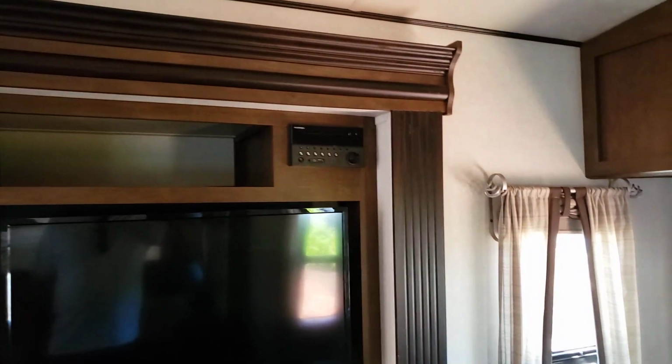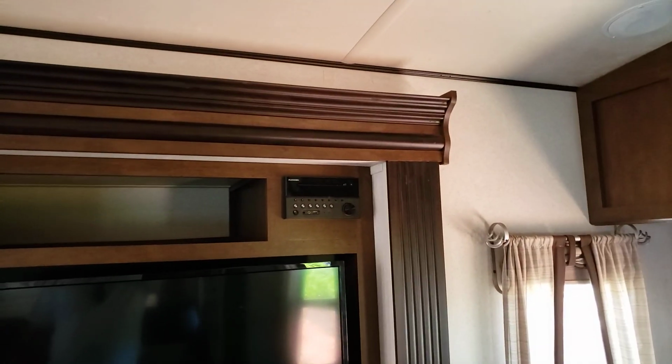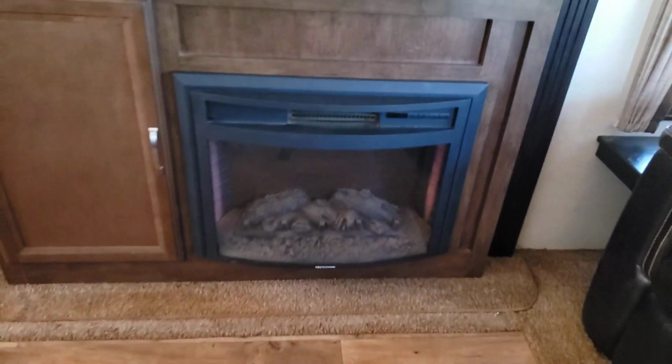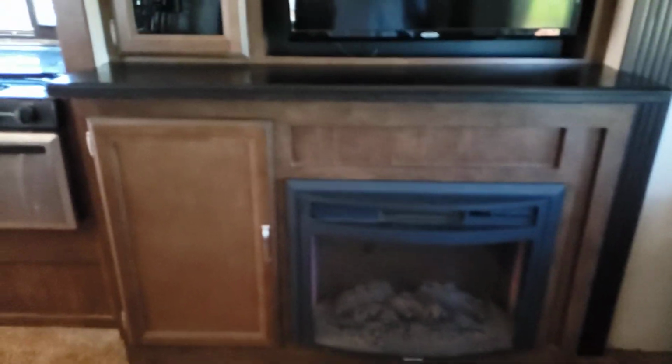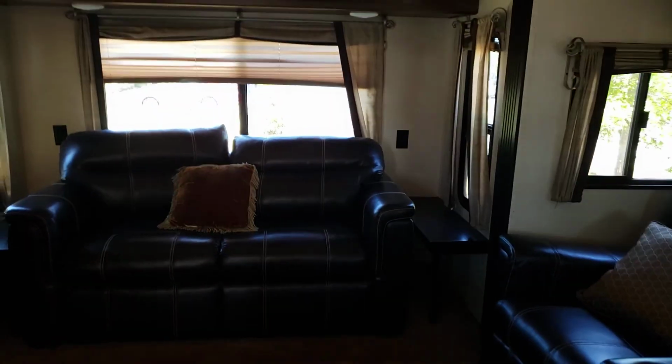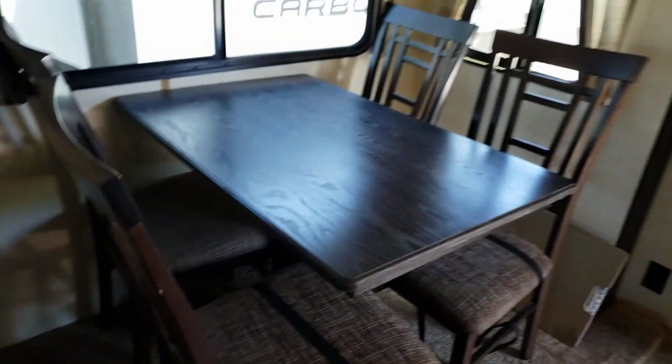It's amazing. Oven as well, entertainment area, flat screen television, radio, all of your auxiliary and USB ports and everything is in there. DVD. Fireplace, guys, and it actually heats up very well. Storage back here. Sofa, which turns into a sleeper. Recliners. Dinette.